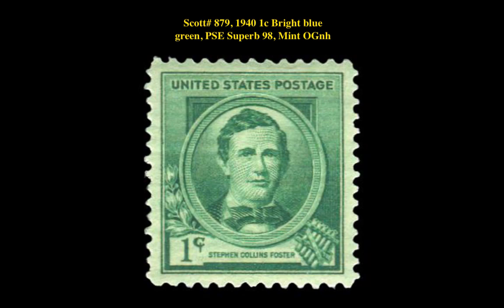Our fourth pick is a Scott number 879 1940 1-cent bright blue green PSE Superb 98 Mint Original Gum Never Hinged. This Famous Americans issue is currently listed at $40.